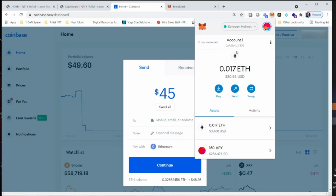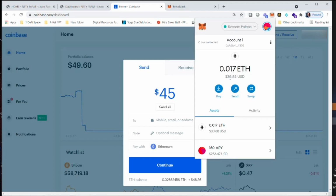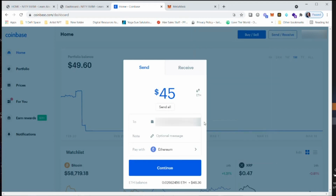Okay, so now my address to send to is going to be, make sure I'm on, if you have this set up just for Ethereum, you don't have any other tokens in here, you're going to click this button. It's going to copy your address. Okay, now you're going to take that just by clicking on it. So all I did was click MetaMask, click that, copied. You're going to click here, right click, paste. That is your Ethereum address.